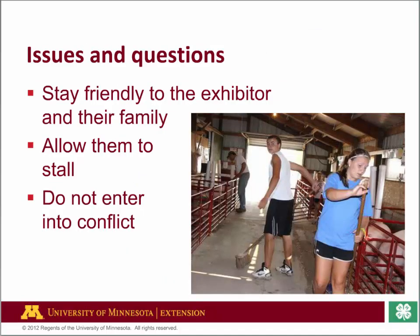So what do you do if there are issues or questions uncovered during this process? Above all, stay friendly and encouraging to the exhibitor. The county fair process can be overwhelming and stressful even when there are no issues or problems, especially for new exhibitors. Unless there is an animal health issue, allow the family to unload, weigh, and stall their animal. Allow them to do whatever all the other exhibitors are doing.